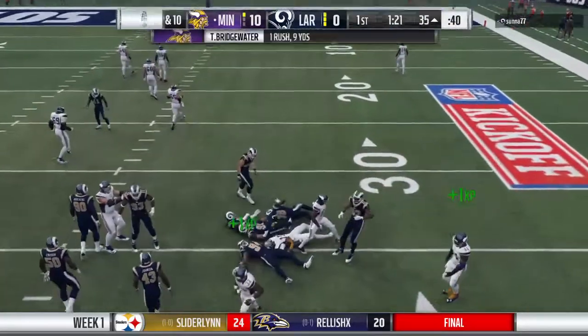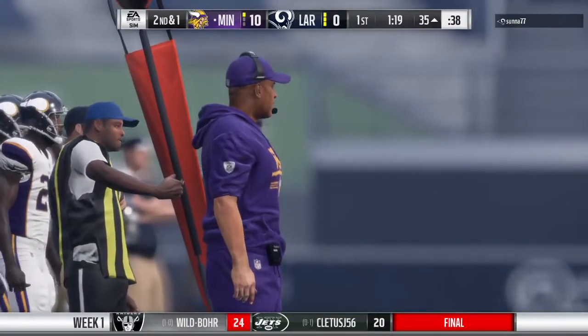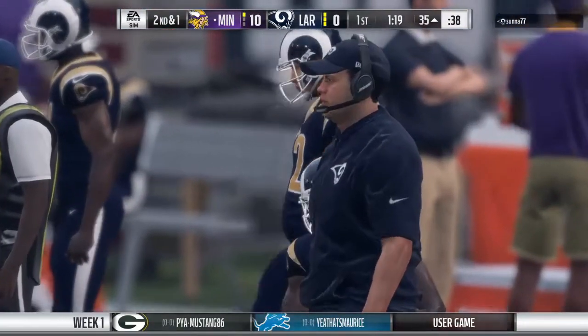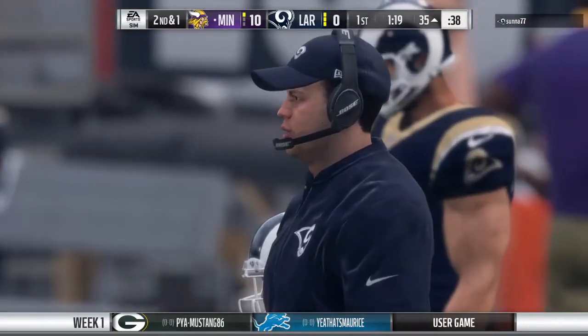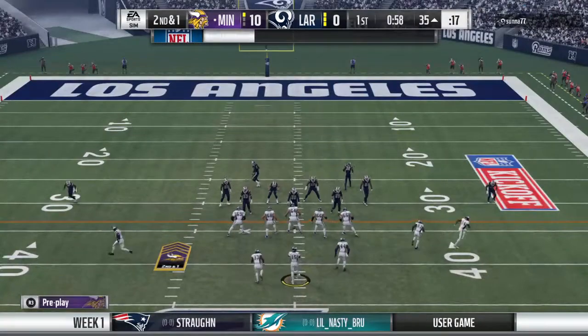And he's going to take it down to about the 35 here. 9 yards on the 1st down. Keeper in at 2nd and 1. If these kinds of lanes are available, you have to feel like he's going to have a pretty big game on the ground. Yeah, you can tell early on he's got a little burst in his step, and that's a big pickup right there on 1st down.